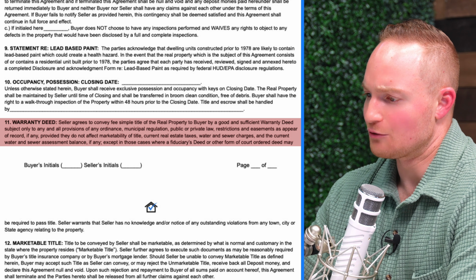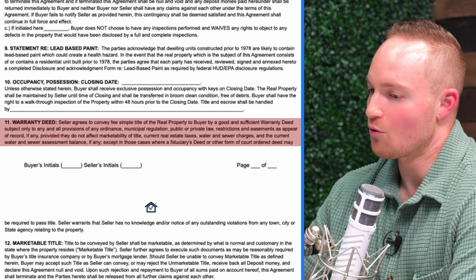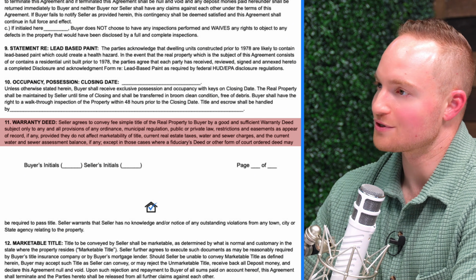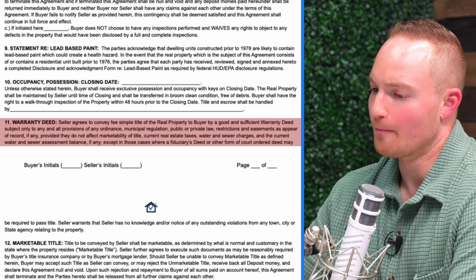It also says that the seller doesn't warrant or has no knowledge of any outstanding violations or any clouds or encumbrances on title that could impact their ability to transfer the title to the buyer. So that kind of goes into the next section, marketable title.